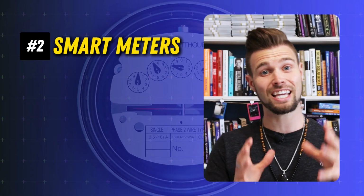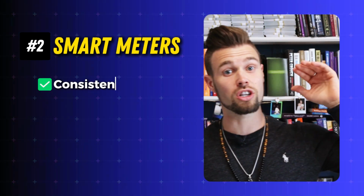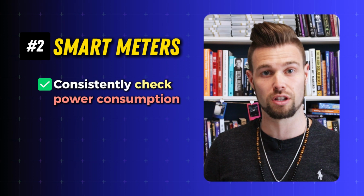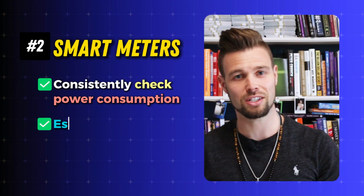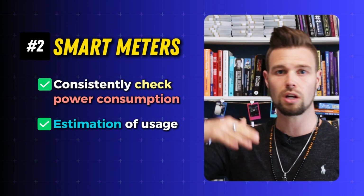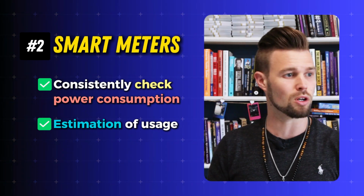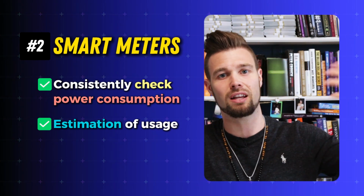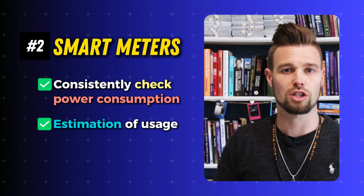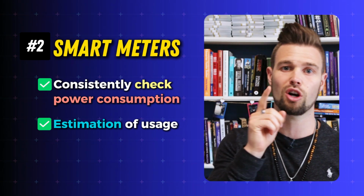Smart meters, again, you need to have these for a few reasons. 1, you can consistently see what's being used all of the time. And number 2, estimation, that's it. They're estimating the usage, because so many times I've been billed massive lump sums and I'm like, hey, what's going on? And they're just estimating the amount of usage.